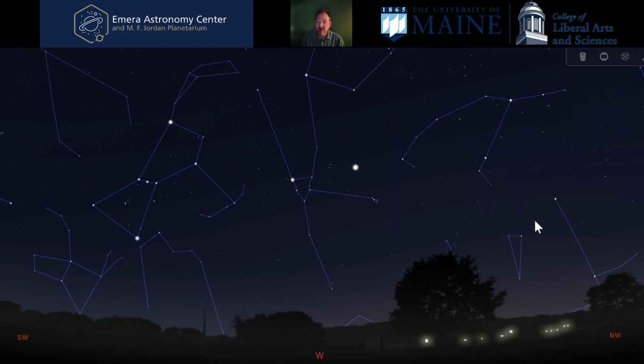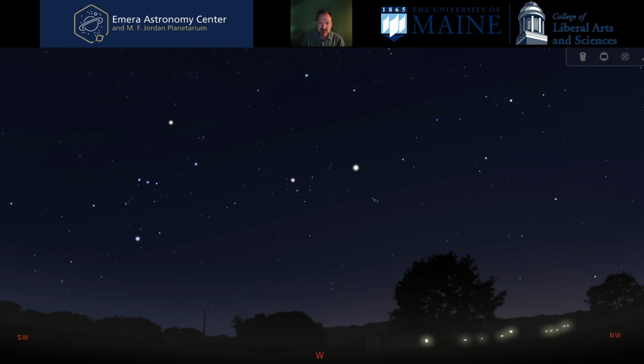And so now, once again, we're seeing Taurus the Bull over there with Venus sort of moving into that area. You're going to see it pass up in this direction here and into Taurus over the next several nights. And Orion the Hunter over there sort of poised for battle, and Taurus sort of charging towards him there in our nighttime sky.